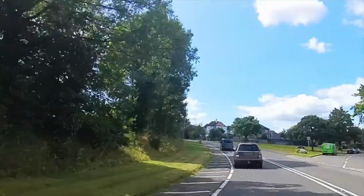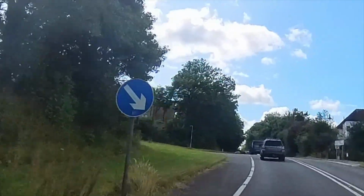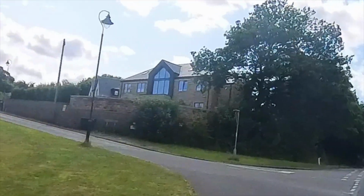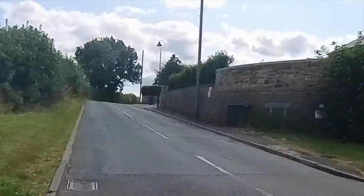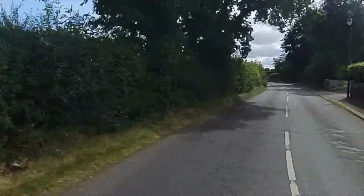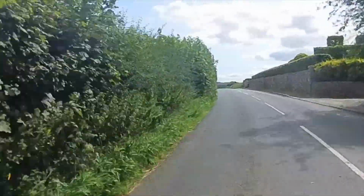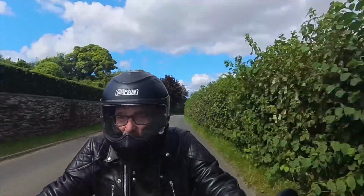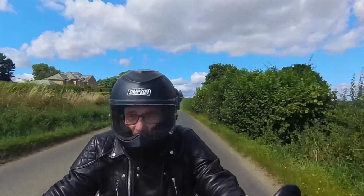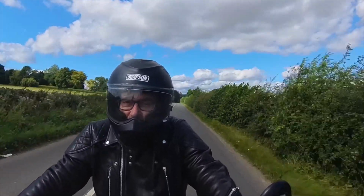Well, yeah, it's taking me down one of my favourite little back roads. I use this quite regular coming home. And you've probably seen it in some of my previous videos if you've watched them. Brings out at Silkston Church, where there's the monument to the children of the darkness, the children that died in the flood back in the early 1800s.